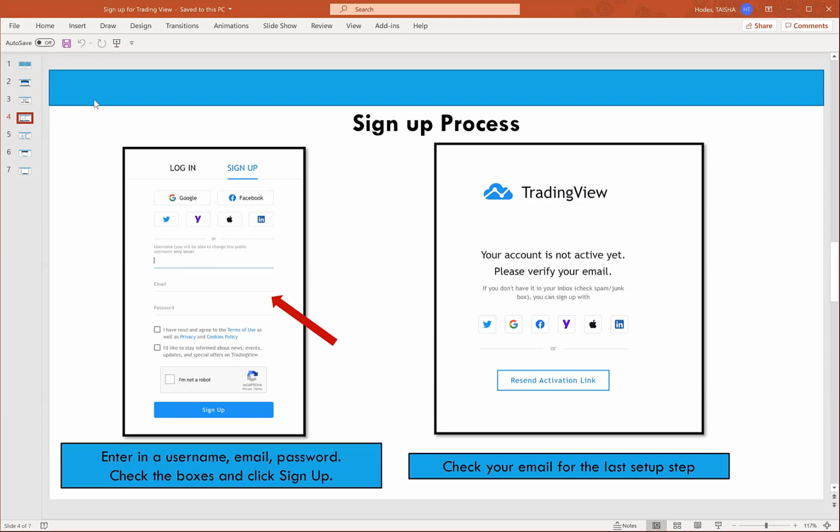Okay, so once you do that, you're going to pick a username, and it's totally up to you what you choose. You may want to use your Epic username, just so that you keep that the same, but it's perfectly up to you what you choose. Then you want to put in your email address. Make sure it's an email that you can access, because there's going to be a confirmation step that will be emailed to you. Create your password.